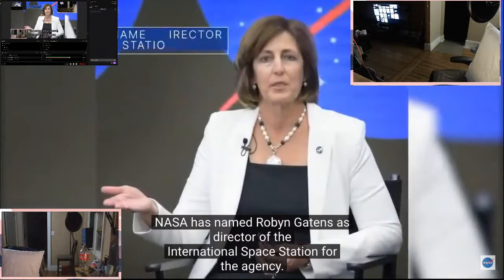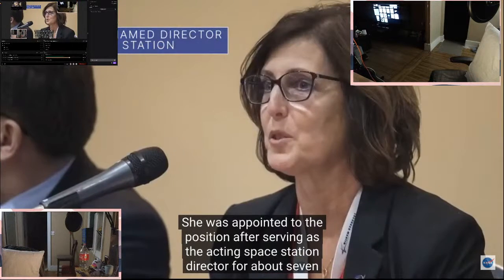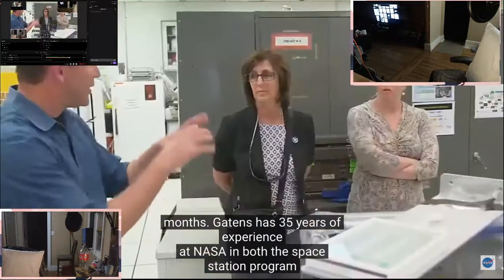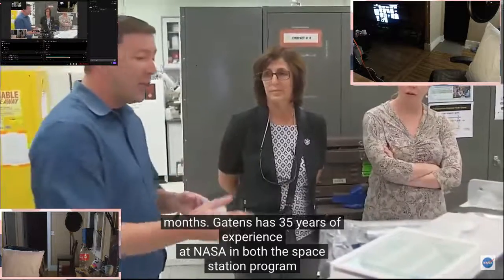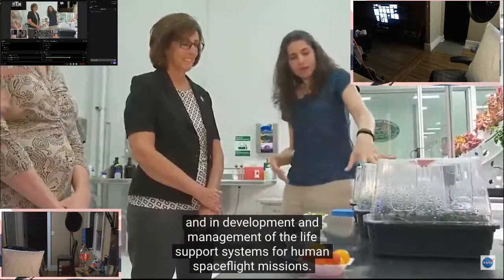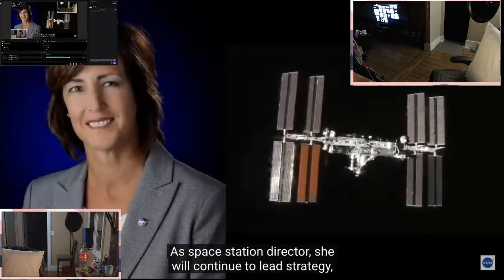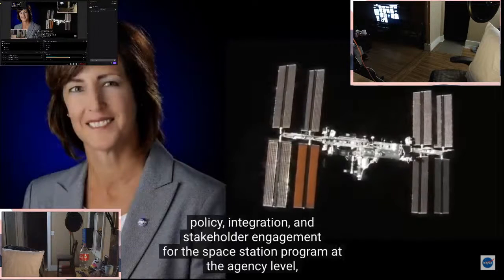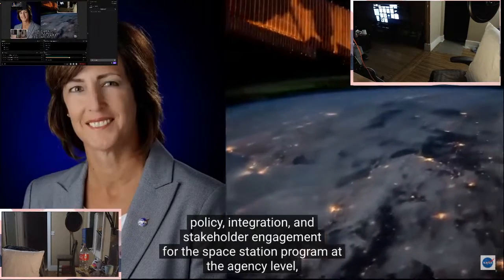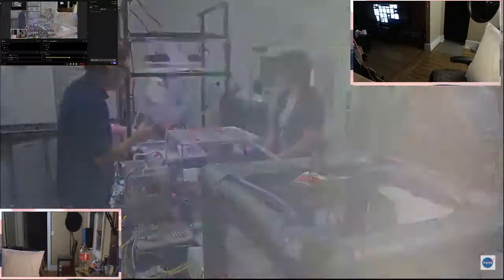NASA has named Robin Gatens as director of the International Space Station for the agency. She was appointed to the position after serving as the acting space station director for about 7 months. Gatens has 35 years of experience at NASA in both the space station program and in development and management of the life support systems for human spaceflight missions. As space station director, she will continue to lead strategy, policy, integration, and stakeholder engagement for the space station program at the agency level, while working closely with officials at our Johnson Space Center in Houston.